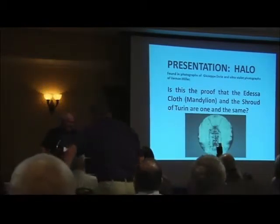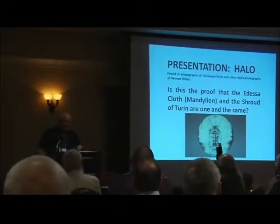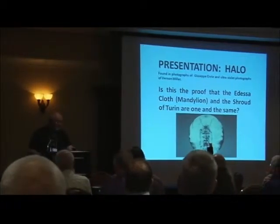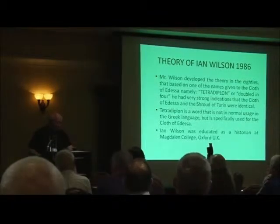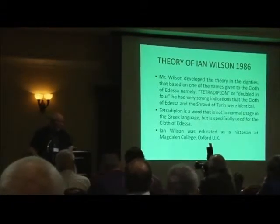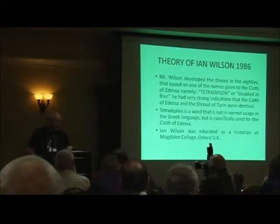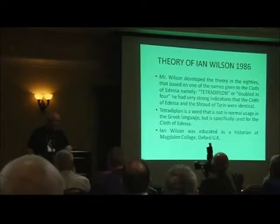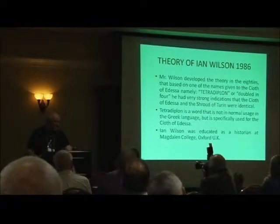Ian Wilson developed a theory in the 70s that, based on one of the names given to the cloth of Edessa, namely tetradiplon, or doubled in four, had very strong indications that the cloth of Edessa and the Shroud of Turin are identical. Tetradiplon is a word that is not in normal usage in the Greek language, but is only used for the cloth of Edessa. Ian Wilson was educated as a historian at Magdalen College, Oxford, UK.